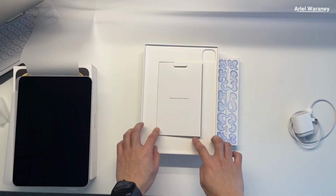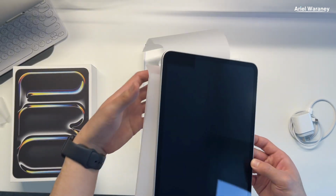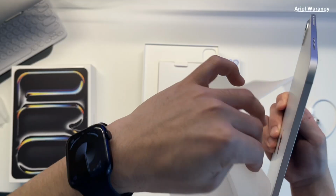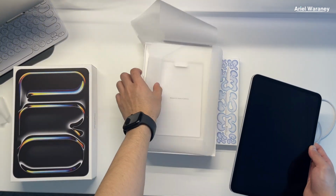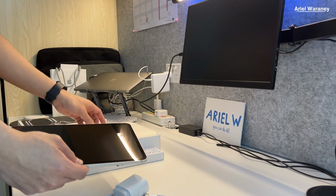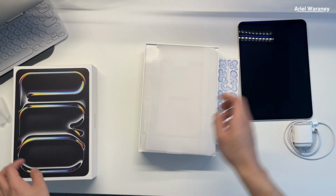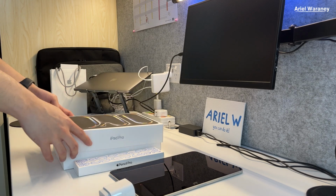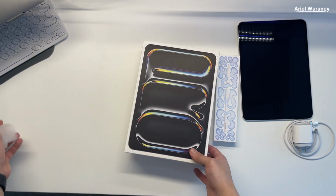I don't know if it's just me, but I always keep all the wraps inside the box with a thought of maybe needing it for reselling the device in the future. But let's be honest, I never resell the devices because I end up using them for such a long time until they break and cannot be resold. Or maybe because it was so expensive, so I kept even those rubbish. Anyway, never mind.